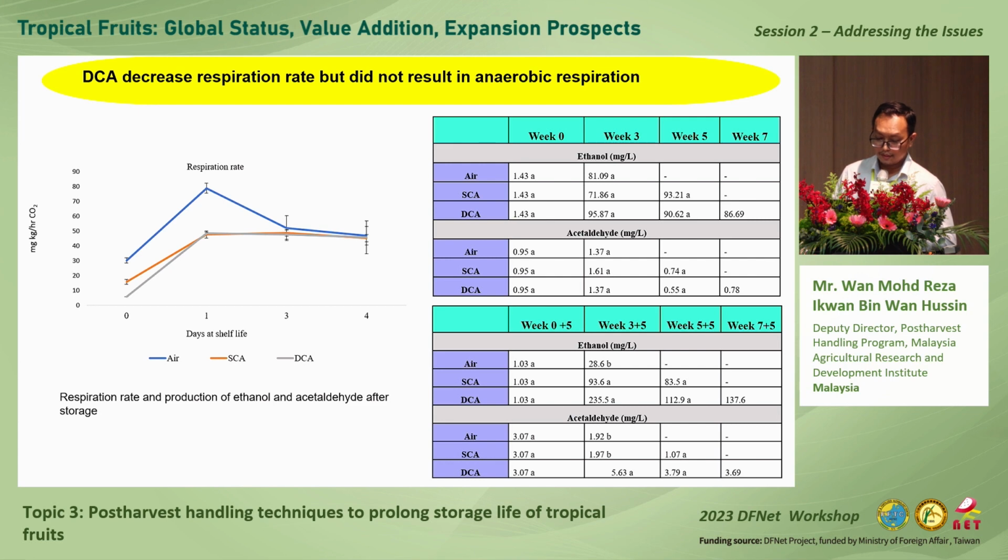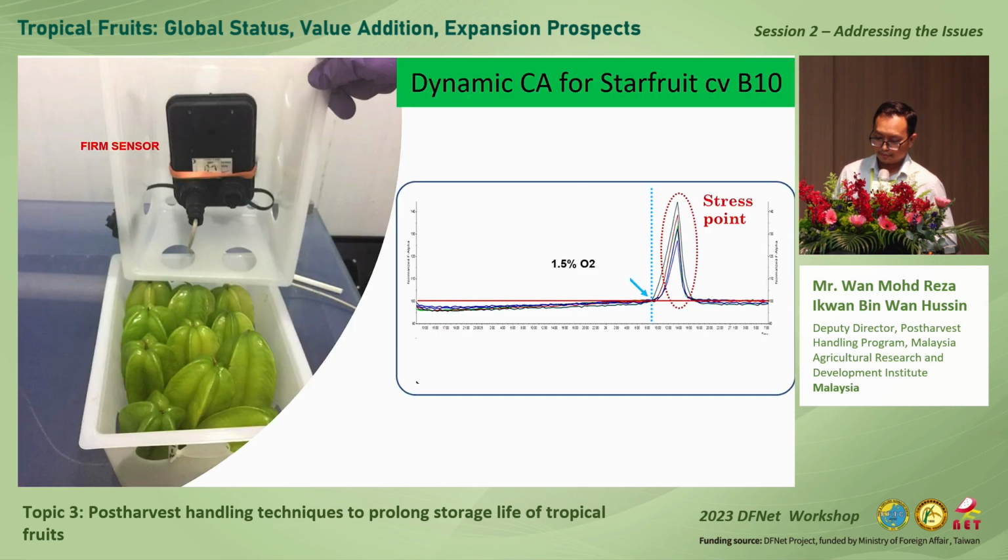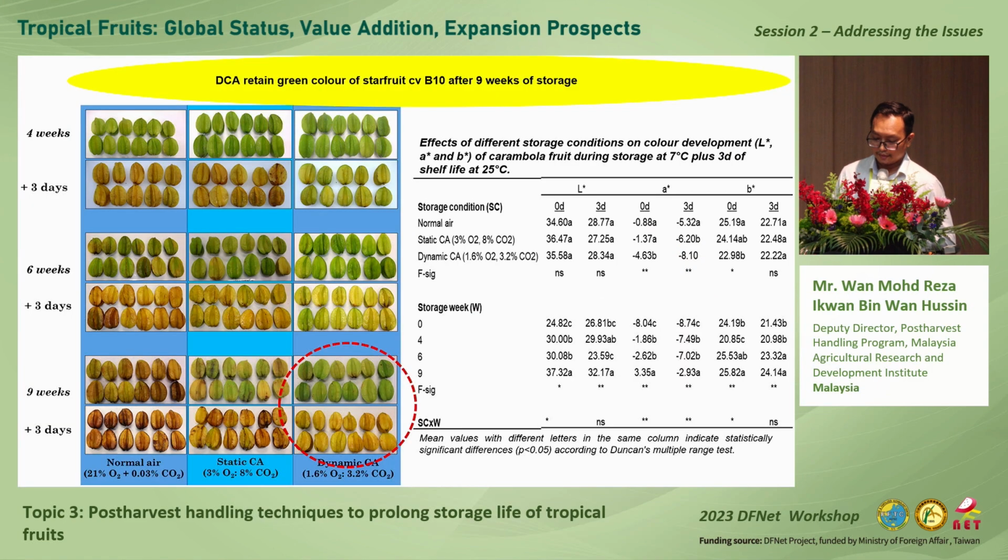Okay, as you can see here, DCA could decrease respiration rate but did not result in anaerobic respiration. And we also developed the same thing for star fruit, variety B10. As you can see here, the stress point is at 1.5% oxygen. As a result, it could retain the green color of star fruit after 9 weeks of storage, compared to only 6 weeks under conventional storage, while maintaining green color and also firmness.